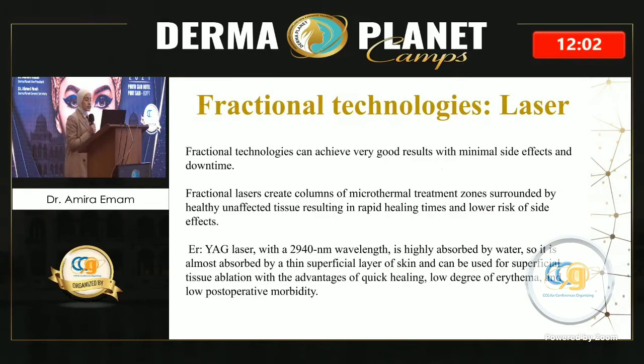Fractional lasers create columns of microthermal treatment zones surrounded by healthy unaffected tissue, resulting in rapid healing times and a lower risk of side effects. With emphasis on the erbium-YAG ablative laser, which targets the water chromophores in our skin, it ablates the superficial layer of the skin and can be used for superficial tissue ablation, with the advantage of quick healing, a low degree of erythema, and low post-operative morbidity.